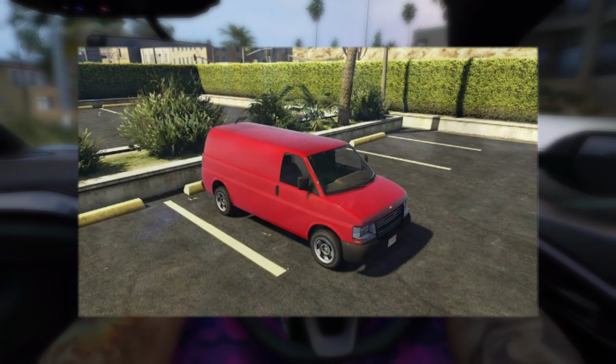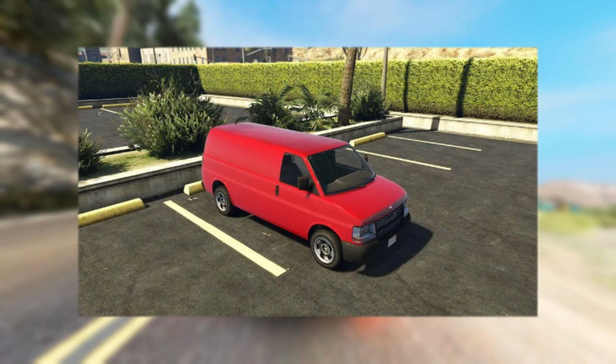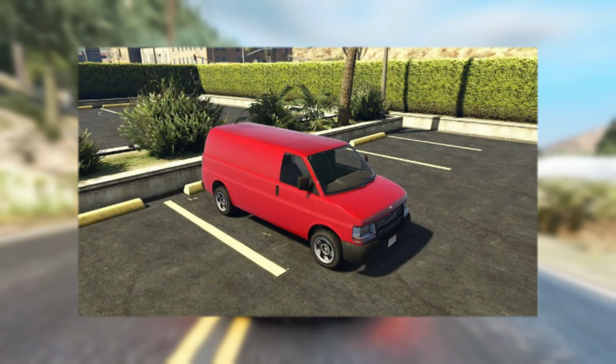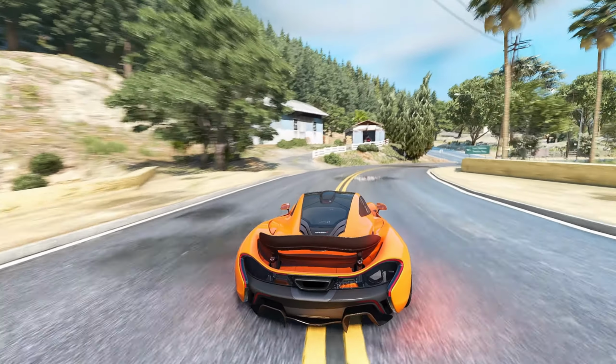The next vehicle is the Vapid Speedo, which is classed as a van, and that has been seen within Grand Theft Auto 5 and 4. And the Vapid Speedo is based on a real-life 2003 to present Chevrolet Express van.